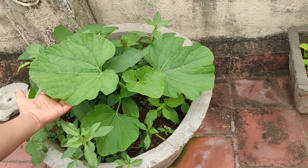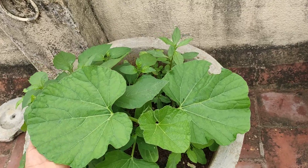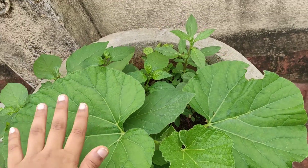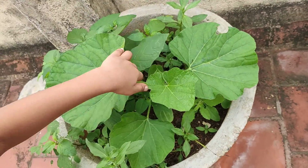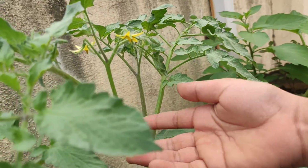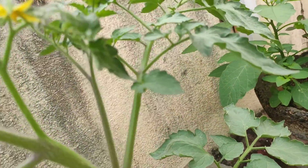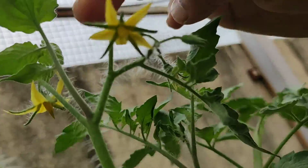Now I'm going to show you the other side of the terrace garden. See, podalangai. How much big leaves it has got and how much thick stem. This is a tomato plant. See how many beautiful flowers it has now, only giving us beautiful flowers. Still there are no fruits.